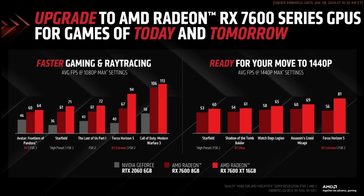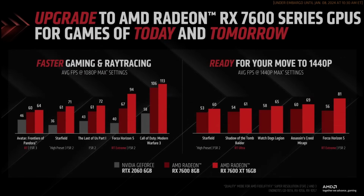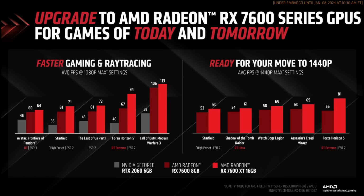The problem is you can already get an RTX 4060 at $300, and even if that card only has 8 gigs of VRAM, for the target audience who will be playing mostly at 1080p, Nvidia just has better features. So you'd be trading Nvidia's feature set for an extra 8 gigs of VRAM, presumably to run games at higher resolutions, but in a GPU tier that's not quite going to cut it for 1440p high settings.